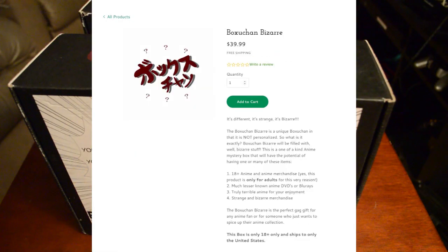Then there's also the Bazaar option, which I've never had a Bazaar box before. Not sure if I really want to get a Bazaar box, but that option is available to you, where you can get some of the, well, not just the weird stuff, but the 18 plus hentai stuff that, I don't know, is kind of gross to own in my opinion, but that's just my opinion. But some people are into that. So if you're into that, well, get the Bazaar box and satisfy your weirdness, I guess.